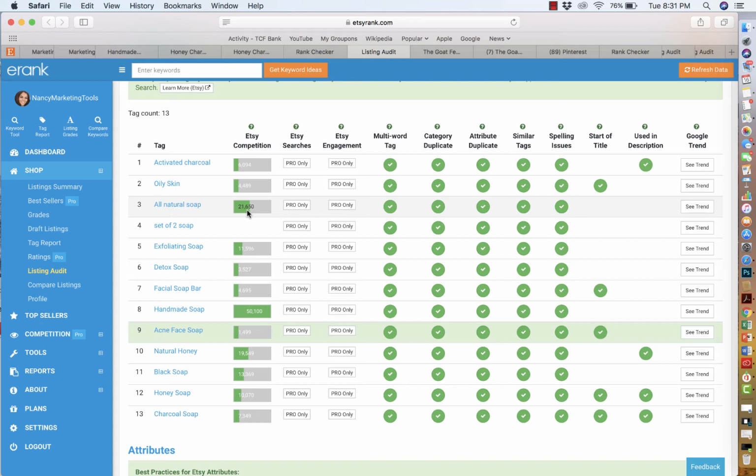My suggestion with keywords is that you want to find keywords that are low in competition. So anything below 3,000. If you do medium competition, those usually are between 3,000 to about 6,000 listings. Now, anything after 6,000, I will say, is very hard to rank organically. So therefore, one is hard to rank organically, and two, if you were to pay for Etsy ads, your cost per click is going to be a little bit higher because there's so many other people competing for that keyword to be placed on the first page of Etsy search results.